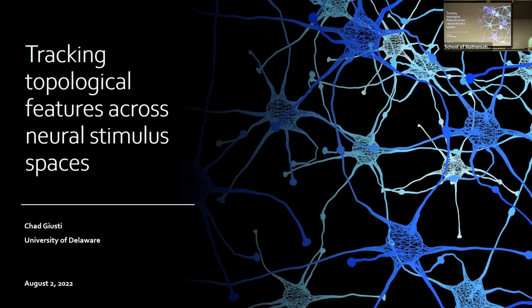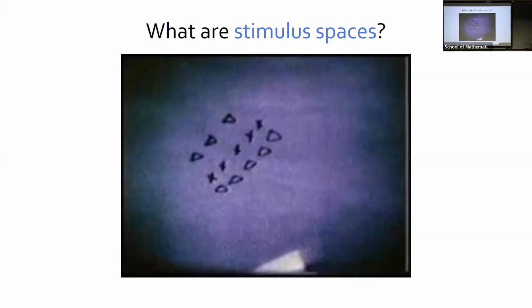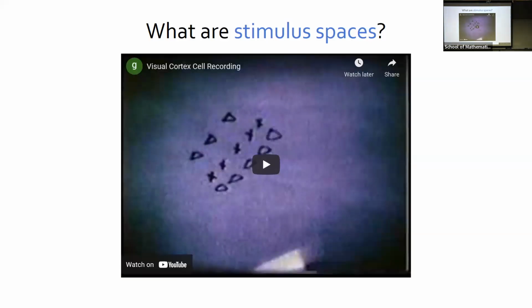So I tried to make this as broadly accessible as possible. There's going to be a little bit of neuroscience at the beginning that people who have seen me speak will be familiar with, but I think it's compelling, especially to topology. So I want to talk about something called a stimulus space, which is a model in neuroscience, and it goes back to the roots of how we understand neural function.